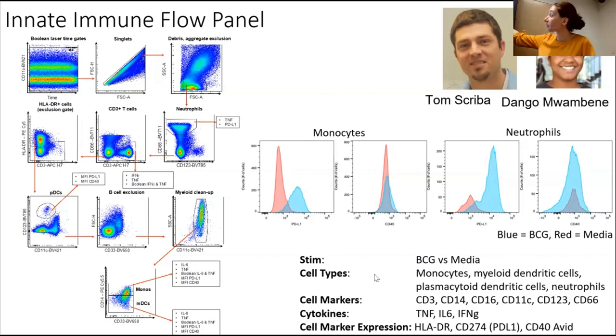And then here are the plots. Knowing these are shaped that way, I think we can largely just assume that the gating strategy is appropriate.